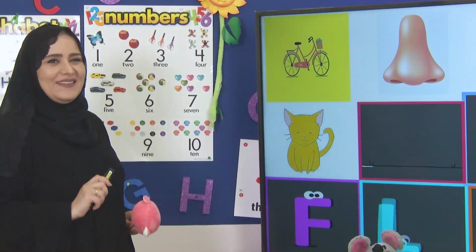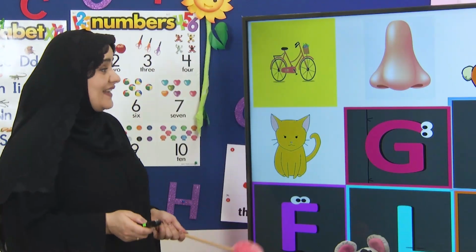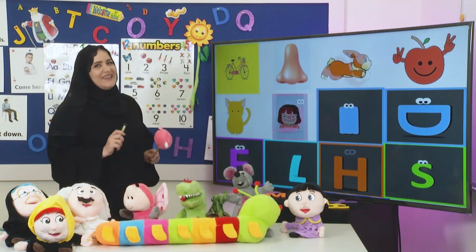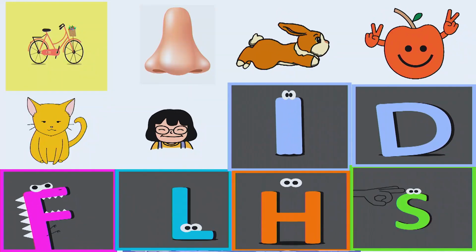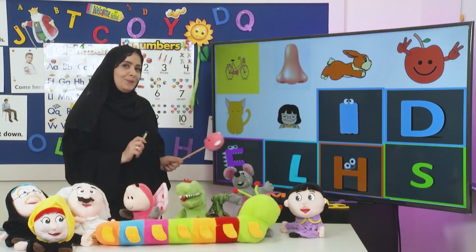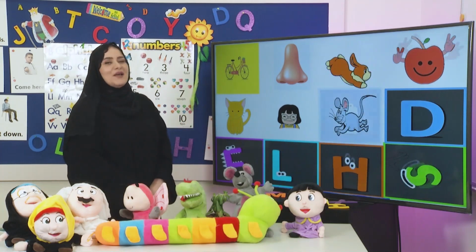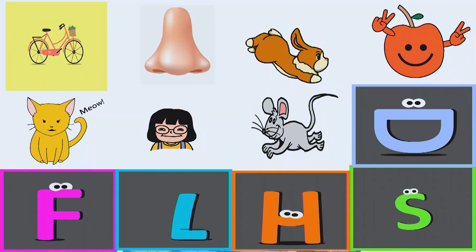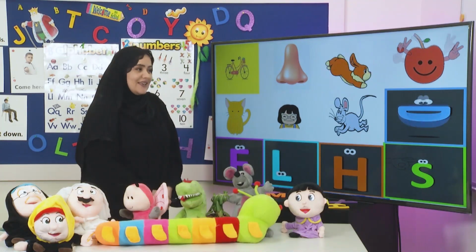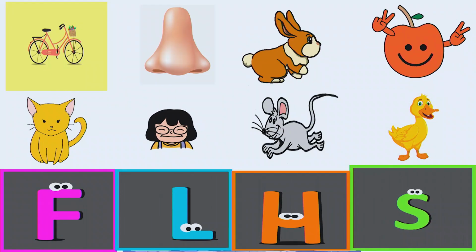Yes, cat. Well done. Who's this? Uh-oh. Who's this? G. Hello, G. G is hiding. Girl. Girl. Well done. Who's this? M. Hiding what? Yes, mouse. Mouse, mouse. Who's this? Oh, D. D, D. Hiding duck. Well done, dear students.